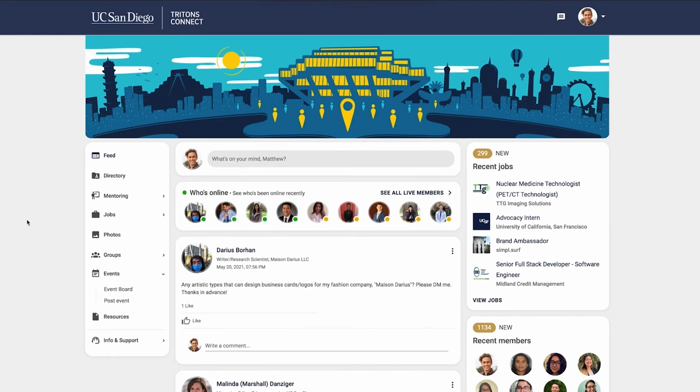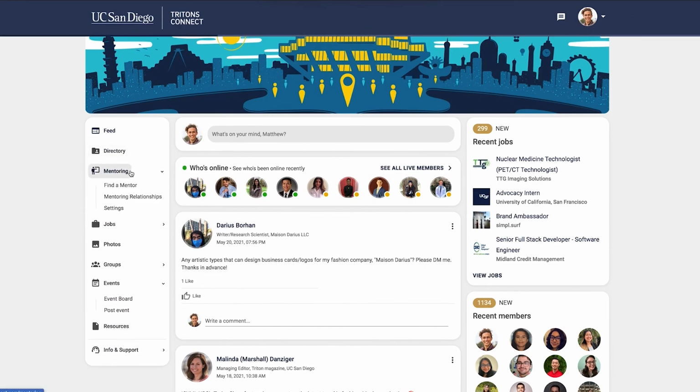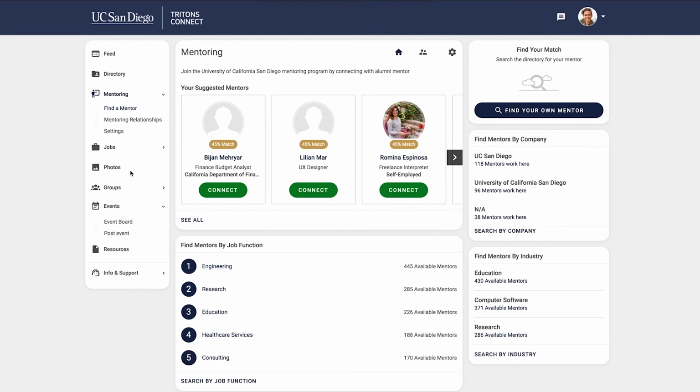What I like most about this, I think the mentoring opportunities is honestly my favorite. I have been trying to find a mentor for 3 years now at UC San Diego, and I've always hit roadblocks. And this clears all of those roadblocks.